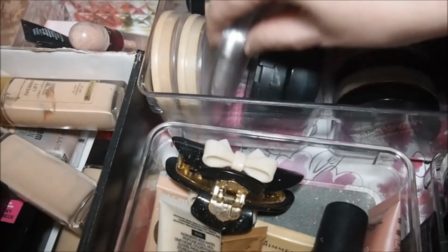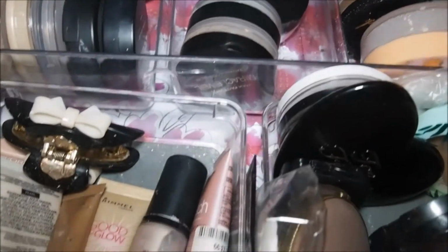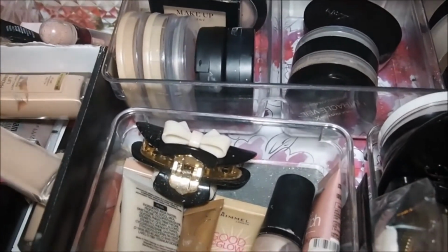These are giving me blah vibes as well. What am I looking there for? They're pressed. So we've got the Revolution Peach. The Too Faced one is real. Let me get some more batteries.